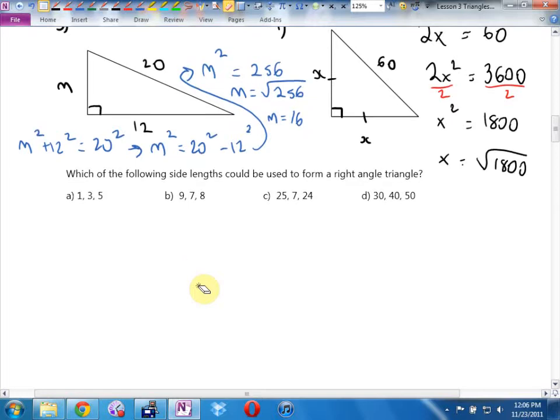This means they can give me three sides of a triangle and ask me, is it a right triangle or not? What they're really saying is, does Pythagoras work or not? In other words, which of the following side lengths could be used to form a right triangle? The only way that A could be a right triangle is if short side squared plus short side squared equals long side squared. What's the long side here?